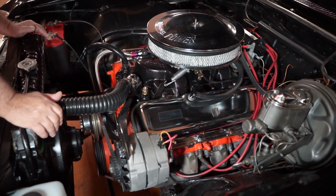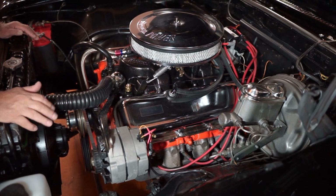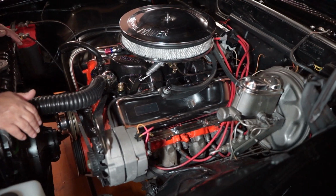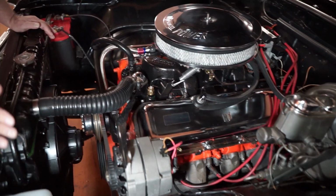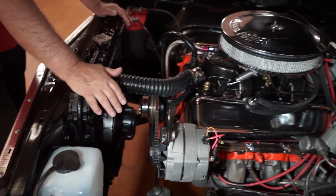Standard style cast iron exhaust manifolds. No one has put a set of headers on this. The motor appears to be, other than the intake, pretty much original, just the way it would have come from General Motors in '67. 14-inch unsilenced air cleaner on it. It has an electric fan on the radiator as opposed to a shroud and a manual fan, so this is probably a much more efficient system than the conventional system.